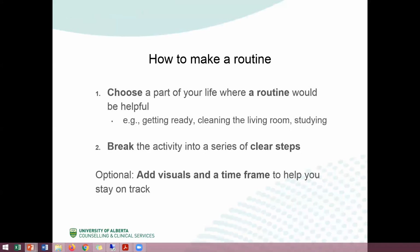So, now that we understand the importance of routines, let's discuss how to make and implement them. The first step is to choose a part of your life where a routine would be helpful. Make sure to choose something that fits you and your lifestyle. Next, you want to break the activity into a series of clear steps. You can add visuals or a time frame that you want to complete these tasks in to help you stay on track if you think that will be helpful.